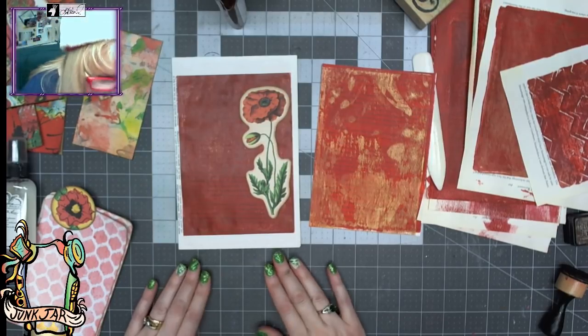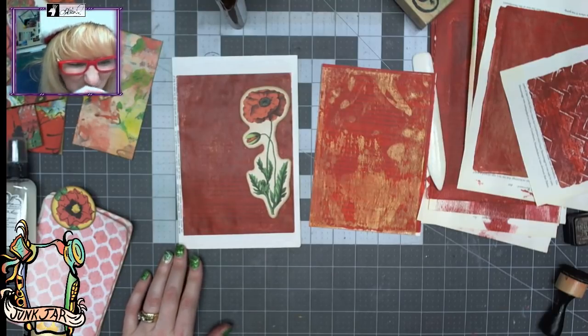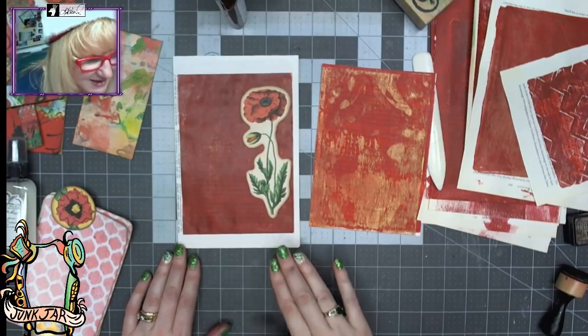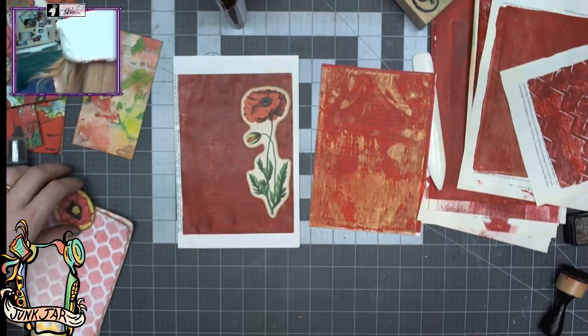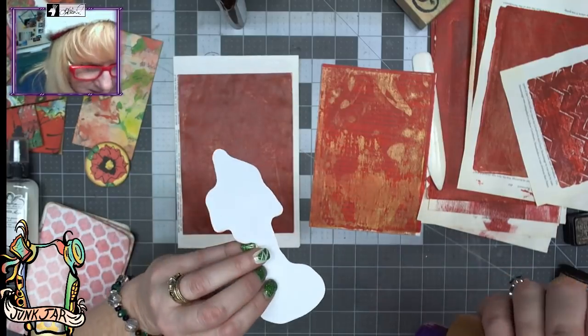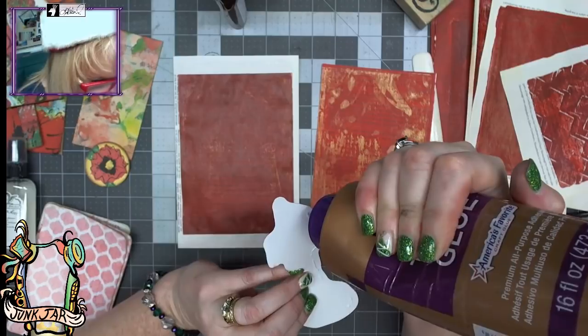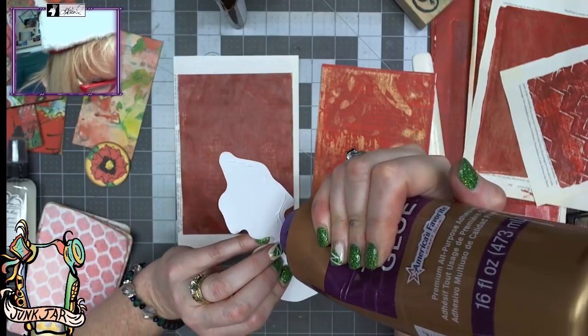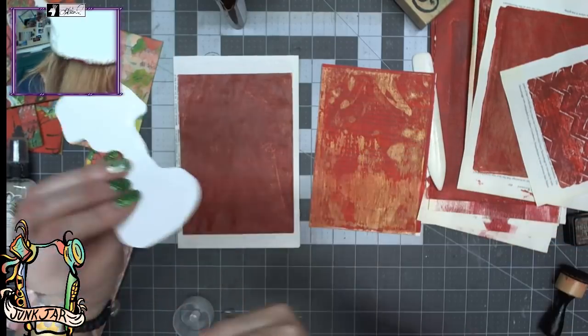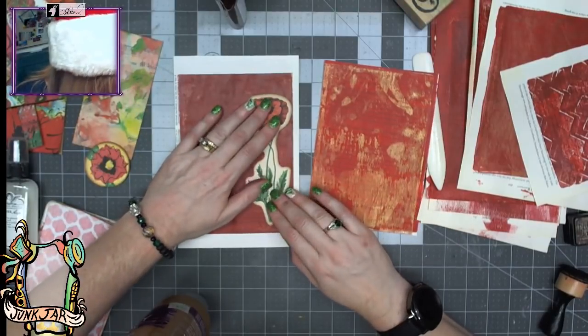What do you think? Should we put that on there? Oh, neat. That's awesome, Paula. You like that, Cindy? All right. Well, then we'll glue this one down. And we'll kind of make it a tuck spot because we'll just put glue on one side. That way, whoever gets the journal, if they want to tuck something behind that flower, they can. Like that.